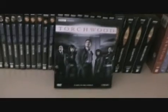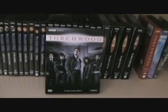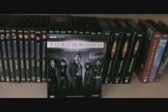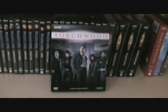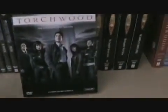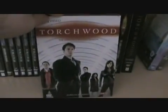Torchwood, Doctor Who spinoff. Mixed reviews on this one. I like it, although it's Doctor Who with lots of blood, more blood I should say, and bad words and so forth. And other things probably not appropriate for kids. So it's like Doctor Who for adults. Torchwood Season 2.